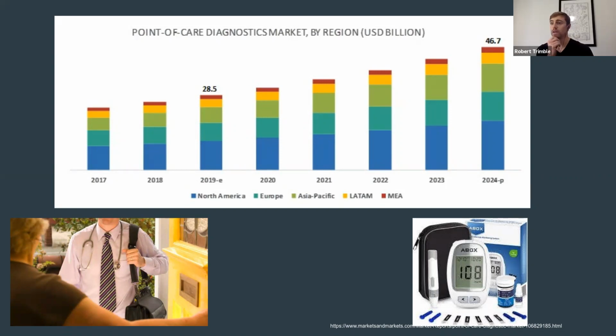So definitely growing. There are some factors that are driving the growth of this market, including things like the high prevalence of infectious disease in developing countries. There's also a growing general trend for government support for these devices, as well as a rising preference for home health care across the globe.